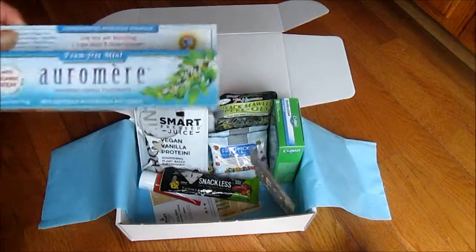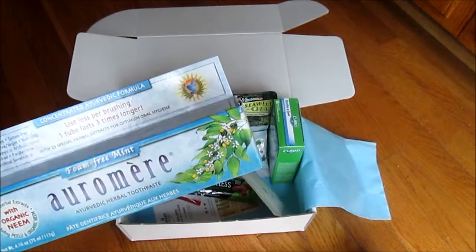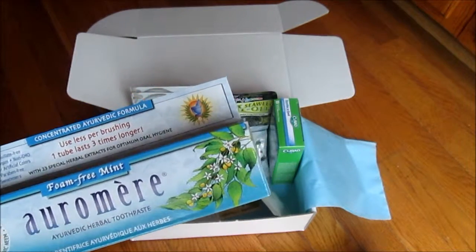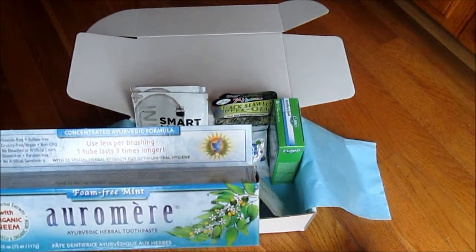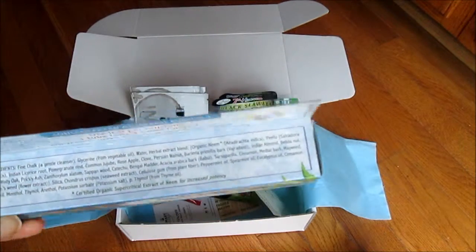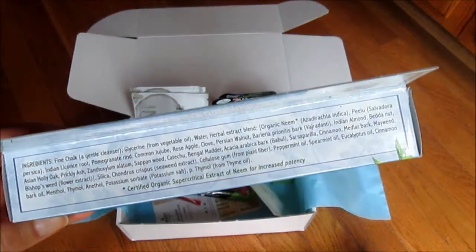The first thing, which I saw and I was actually really excited about because I've never heard of Ayurvedic toothpaste, but I've heard of all other Ayurvedic herbal medicine. So this is based on 23 herbal extracts, which are supposed to make your teeth fresh without having to use the terrible ingredients that you normally see in traditional toothpaste. And I've tried this out.